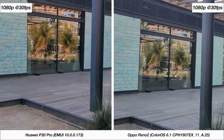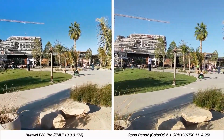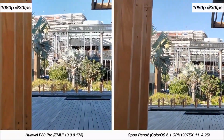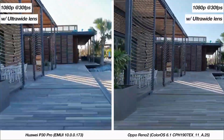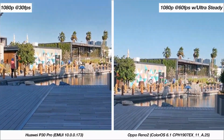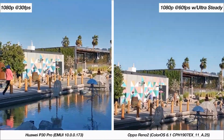When it comes to the ultra wide angle footage, the sharpness and the level of stabilization comes out around the same between both the phones. Now, when I start running, neither phone does an incredible job, but I feel like the Reno2 is somewhat better. I could say the same for the ultra-wide 1080p footage when running as well. Using super steady mode on the Reno2 does lead to more stable footage, but it's not a drastic difference even though it's more stable than the P30 Pro in comparison.